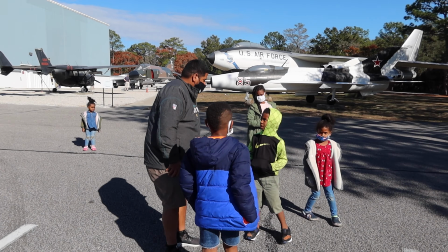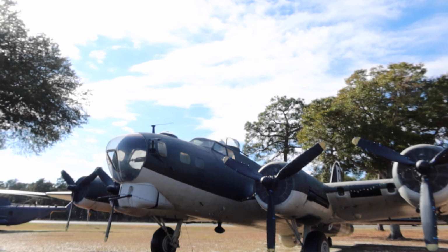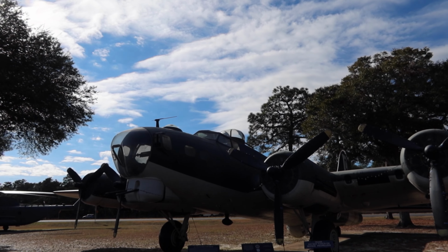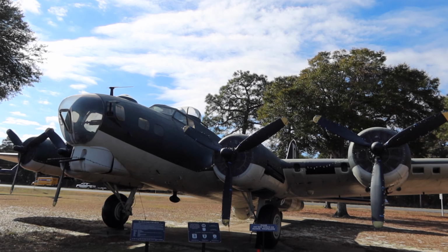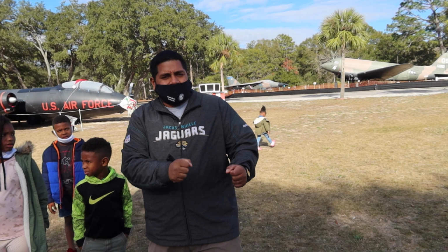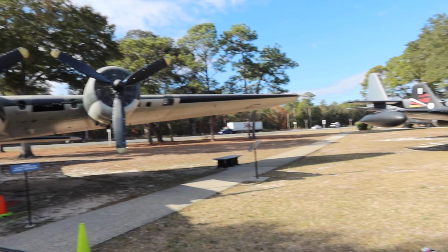You see that guy right there? They got a little bubble. That's where the guy would stand up and look at where his enemies are at. Behind the little antenna. You see it? And he would pop his head. Where are they at? Where are they at? And he would rotate the guns. He would tell everybody, this is where they're at.